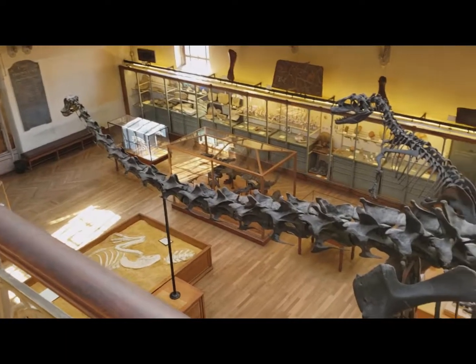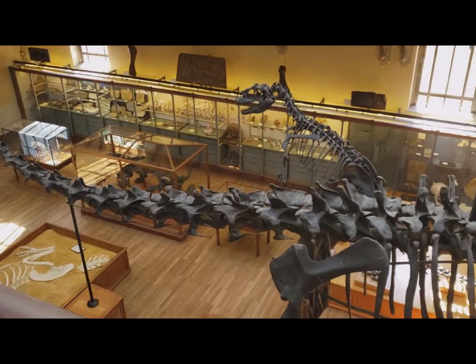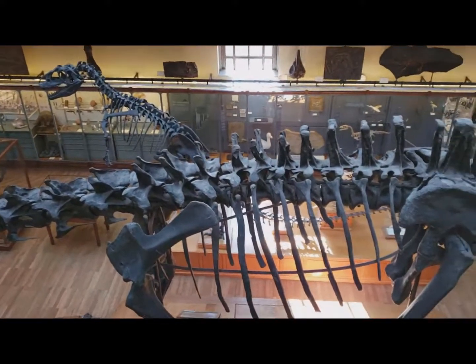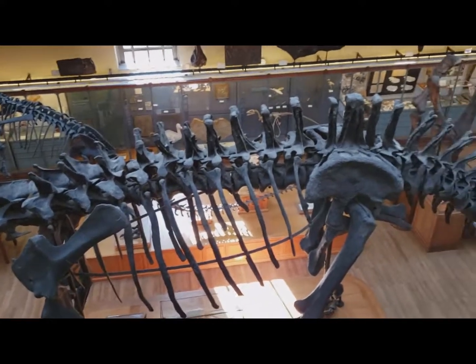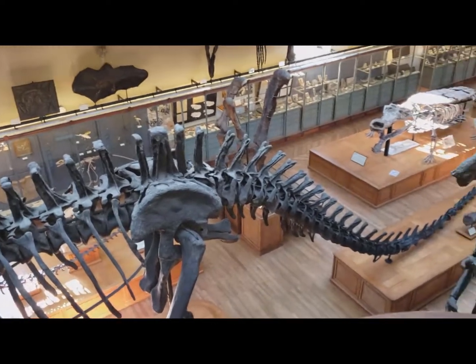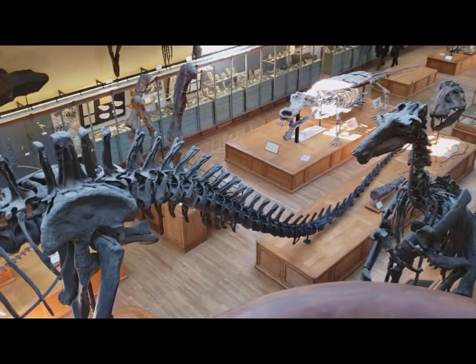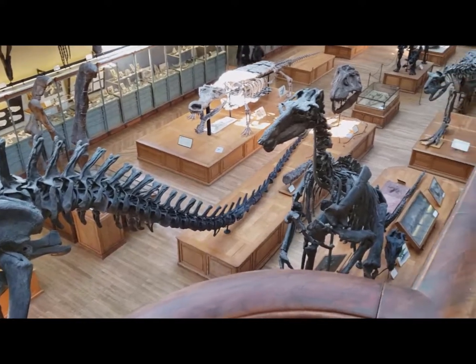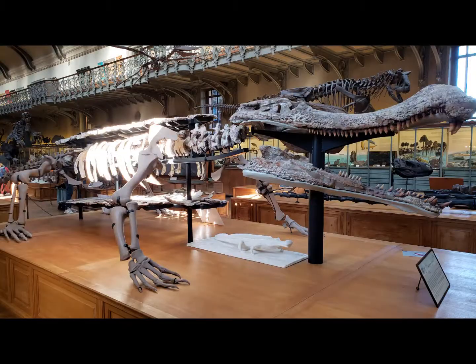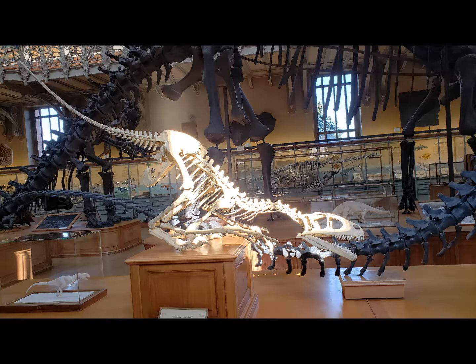Here's a slow video of the Brontosaurus from its head to the tip of its tail. And you can see like a giant crocodile at the end of it by its tail. Here's a couple of shots of the giant crocodile that I was talking about when we were up above with the brontosaurus. And they also have a casting of a raptor in its crouching position, ready to eat you.